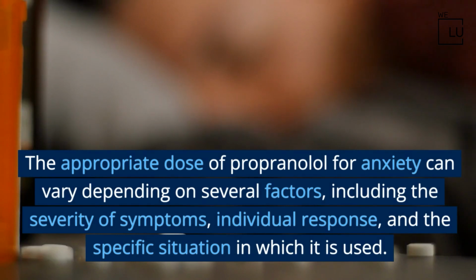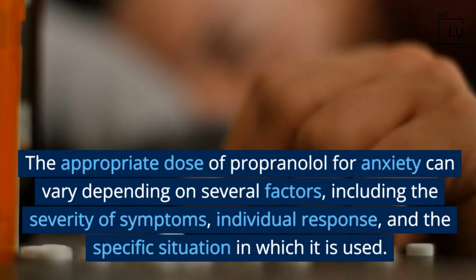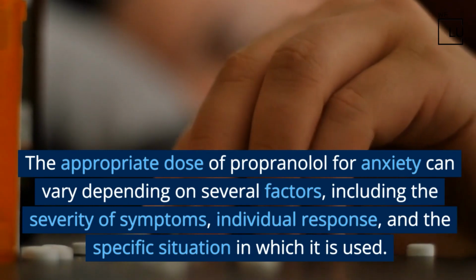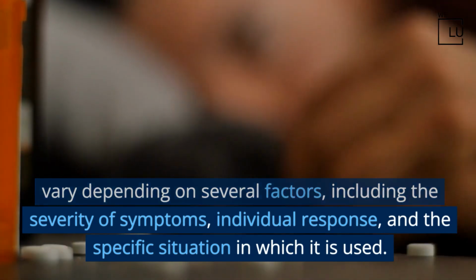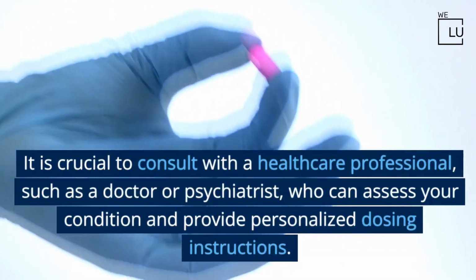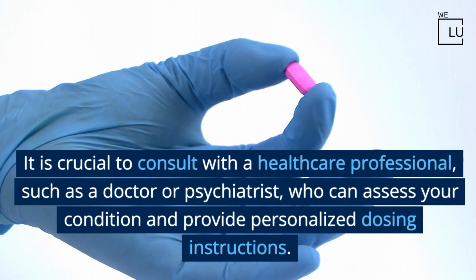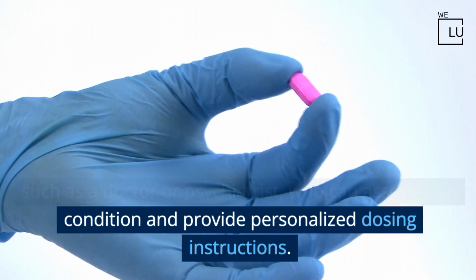Propranolol dose for anxiety. The appropriate dose of propranolol for anxiety can vary depending on several factors, including the severity of symptoms, individual response, and the specific situation in which it is used. It is crucial to consult with a healthcare professional, such as a doctor or psychiatrist, who can assess your condition and provide personalized dosing instructions.